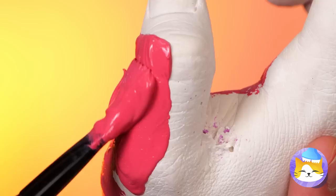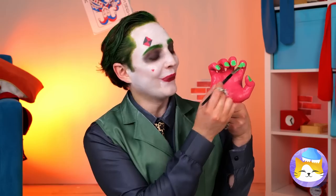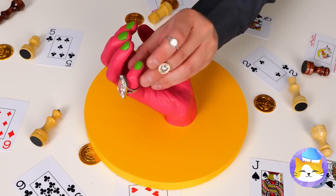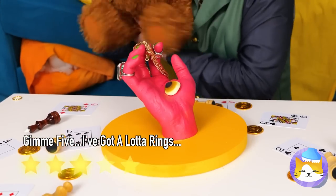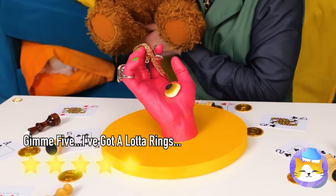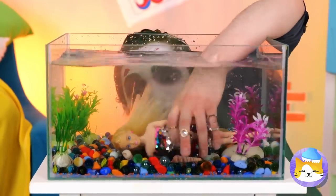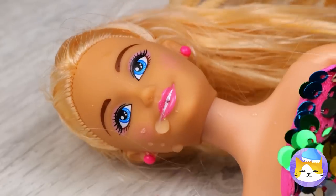Now that it's dry, let's give it a paint job. Yeah, red and green. Great for the Joker. Also, Christmas. It can give you a helping hand holding all your loose rings and such. And anything else you need. Harley needs to learn to be less rough with these dolls. Don't worry, we can save her.